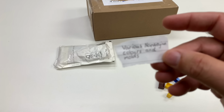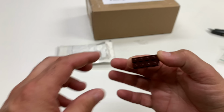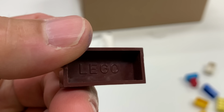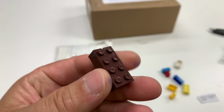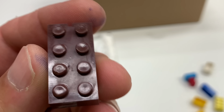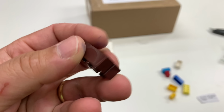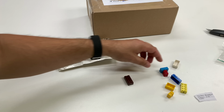Various Norwegian colors and molds. Oh, this! Oh my goodness! You're like, that's not Lego. I don't have this color. This is like brown, I think. It almost looks reddish brown. A brown slotted brick with the Lego logo on the back. Oh my goodness. That is amazing.